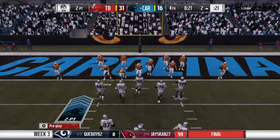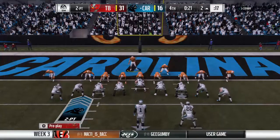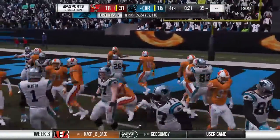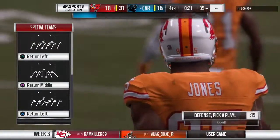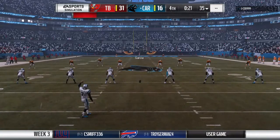Now Newton will bring the Panthers up to go for 2. They'll try to run it here. And he is going to be stopped short of the goal line. Oh, they'll mark him inside the 1. He just couldn't keep churning those extra few inches. And the 2-point attempt is turned aside.